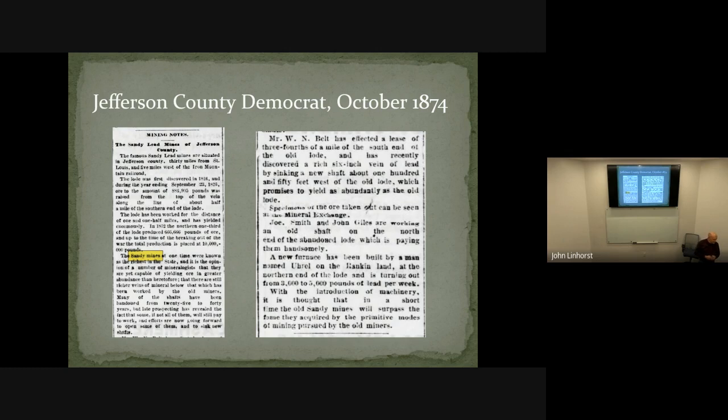The Sandy Mines at one time were known to be the richest in the state. Shafts that have been abandoned for 20 to 40 years prior, a new furnace has been built at the northern end of the lode and is turning out between 3,000 to 5,000 pounds of lead per week. With the introduction of machinery, which goes back to that plumbing that I mentioned earlier, it is thought that in a short time, the old Sandy Mines will surpass the fame they acquired in the primitive modes of mining pursued by the old miners.